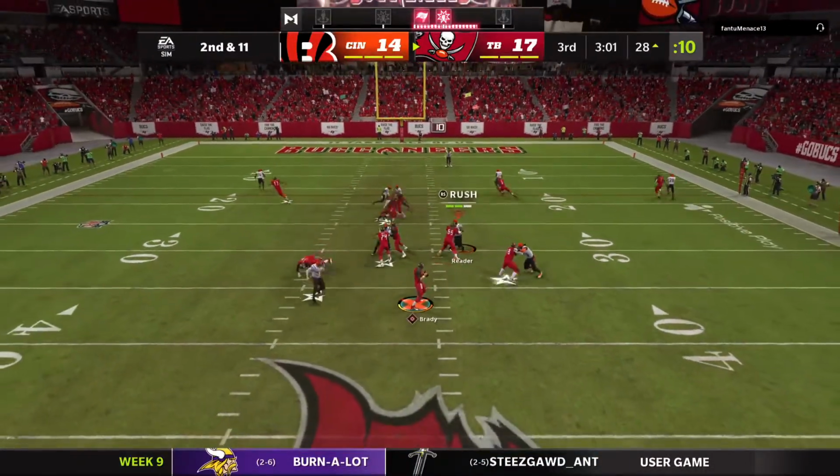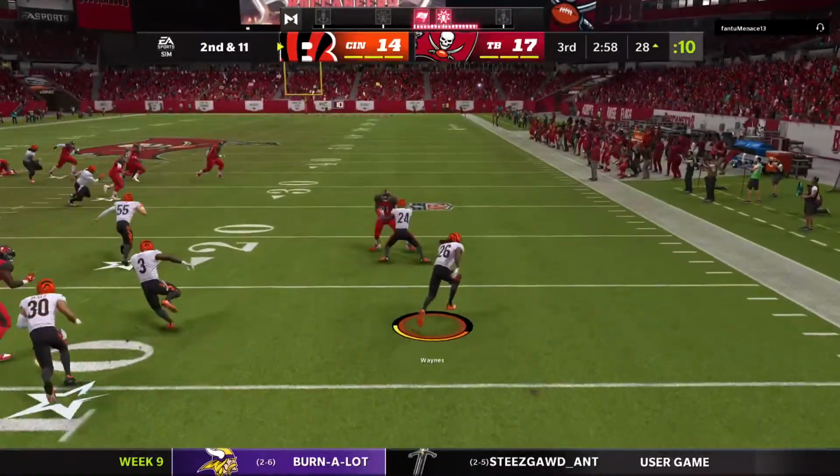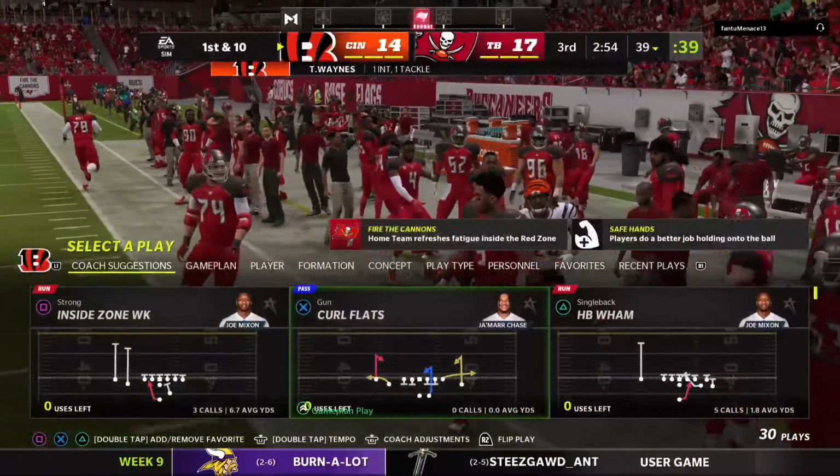Now Brady. Looking for Evans, and it's intercepted. Picked off by the former first-rounder Trey Waynes. And the Bengals are going to take over here up near the 40.